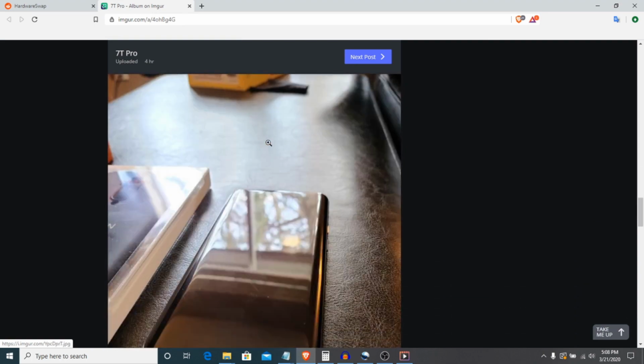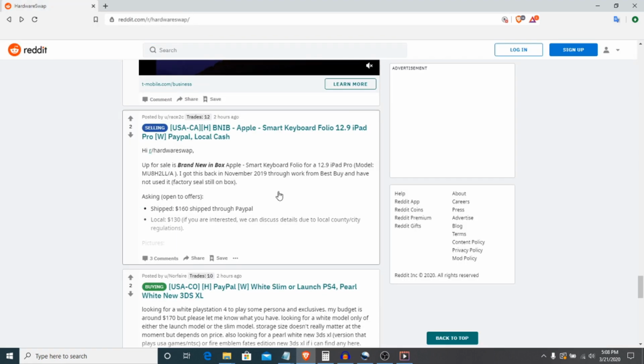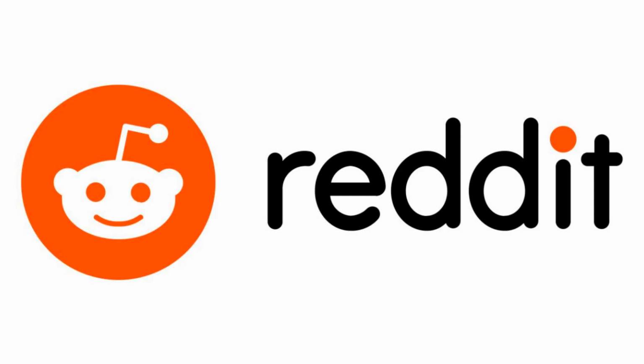Finally, Hardware Swap is an image board and isn't navigated the same way as a usual sales site. Once you catch on, using Hardware Swap is easy, but it does take some getting used to in order to understand the rules and the interface. If you're willing to try something new, want to get the absolute best deals around, and don't mind purchasing used hardware, then Hardware Swap is the perfect place for you to look for computer hardware.